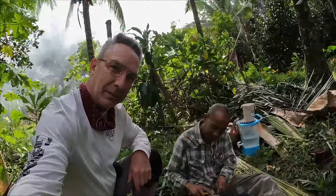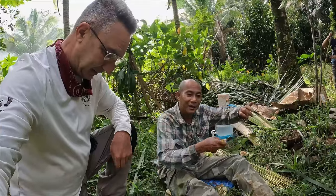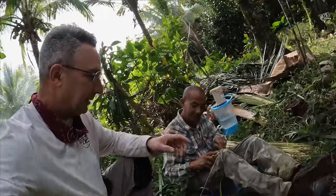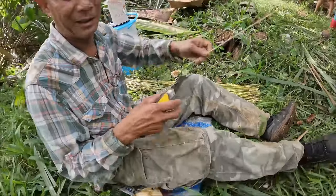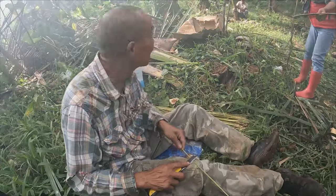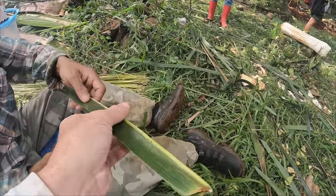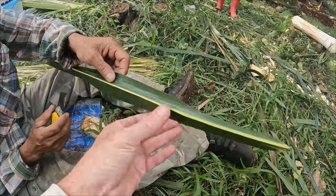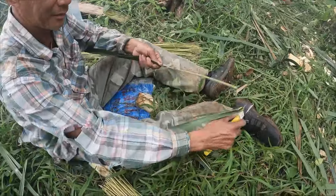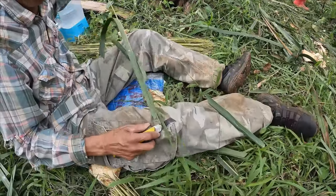So I'm here with my brother Dan Dan, and right now he's showing us how they take the palm fronds, kind of like the skeleton of the palm frond, and he's manually shaving it into individual strands. Here's what it looks like from the tree, and what they want to get to is the skeleton, and convert it into the finished product. So he's just using a regular razor blade to do that.